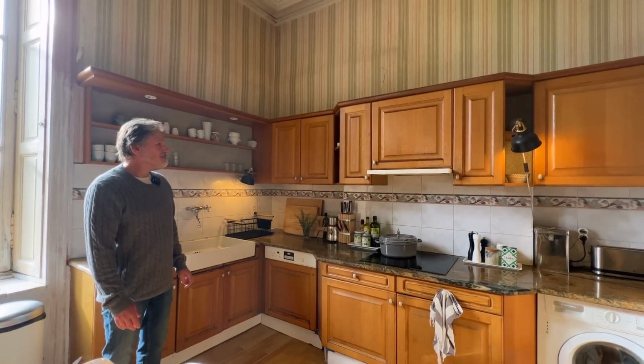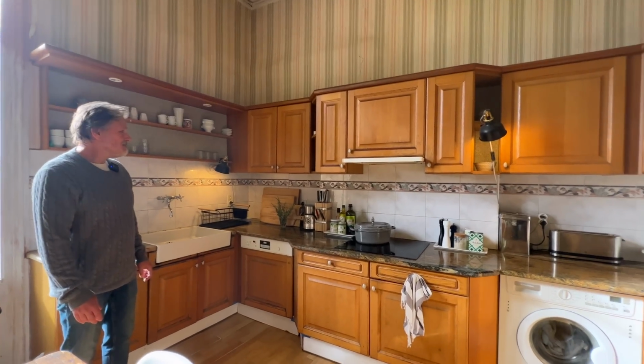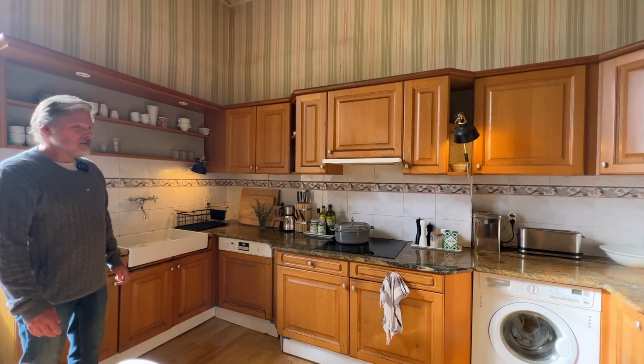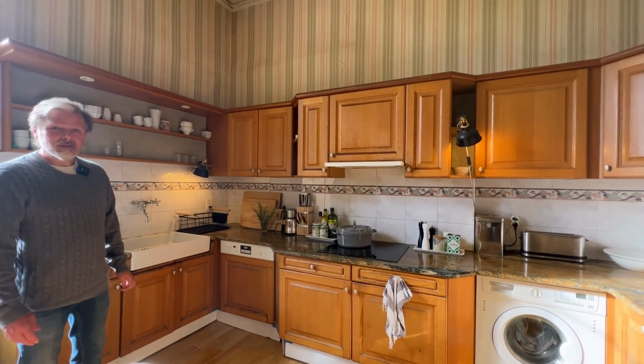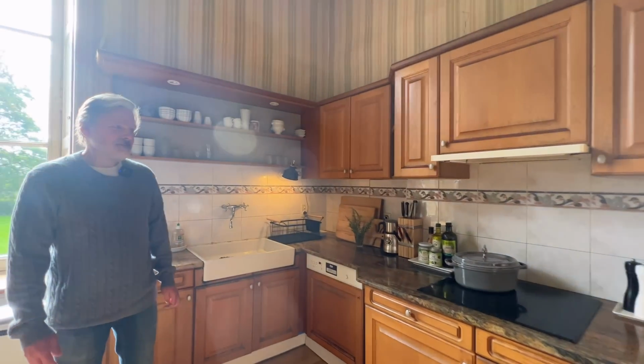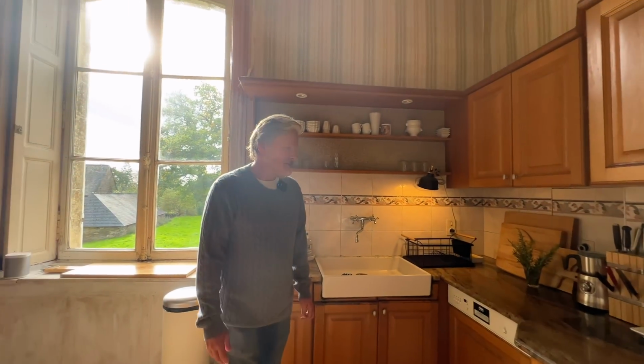When we get in here and demolish, we'll put in a fireplace. Well, yeah, we'll try to get it open back up and do something that looks like it belongs. Yeah, I've always wanted a fireplace in a kitchen.